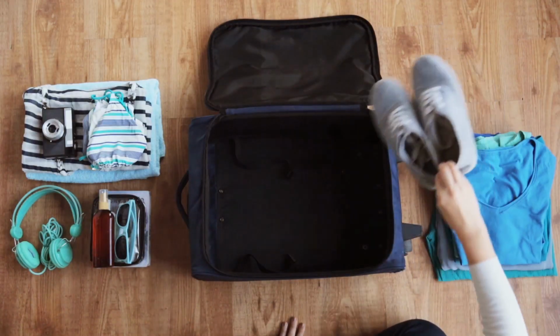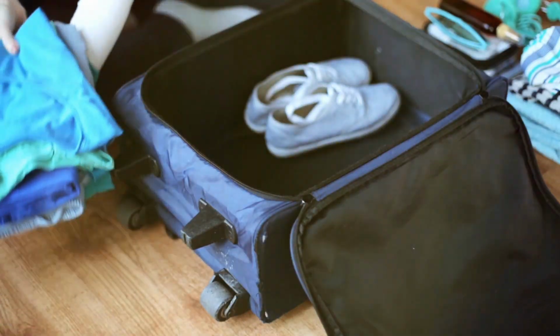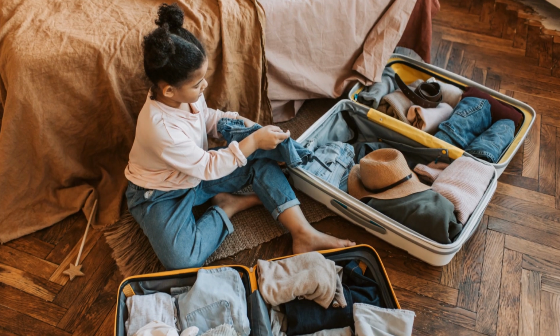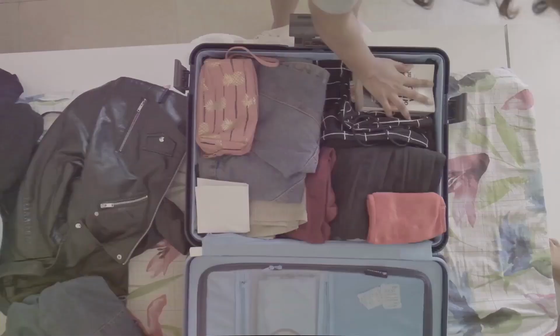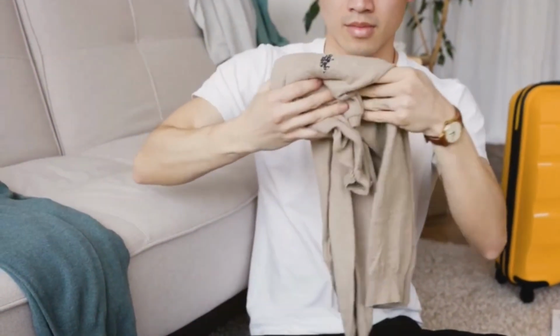But with a few simple strategies, you can avoid these pitfalls and pack like a pro. Our tendency to overpack often stems from a fear of being unprepared. We worry that we'll need something and it won't be there. But the truth is, most of the time we don't need half of what we're lugging around. By being intentional about what we pack, we can eliminate that excess baggage, literally and figuratively.